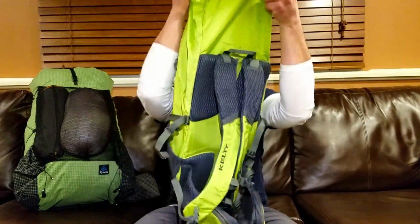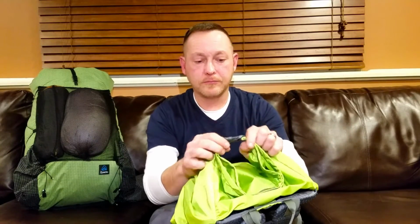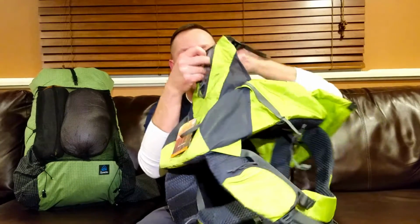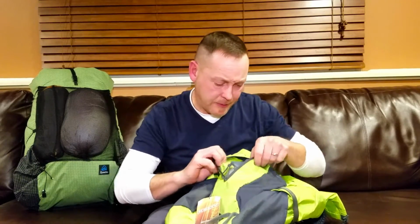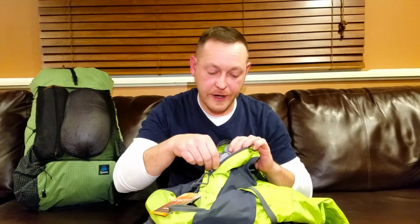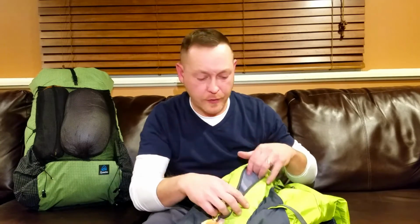The roll top on here has a little Velcro closure. The buckles are pretty good quality. No complaints there. The other storage here is a zippered front pocket, and I believe it has a key ring, maybe. No, I don't see one in here, but it does have another tiny little pocket here, and your phone will fit. It's nice because it's a felty kind of material, so it protects your phone. In here I would put my ID, my keys, and then my phone.